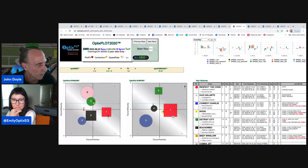Race 4. This is where I keep the 1, Emily. I just looked at the race and I said it's kind of a messy race. But I think the 1, you see that big square, and I don't think he's a horse that needs to be off the pace.